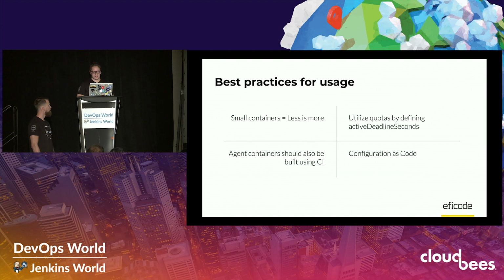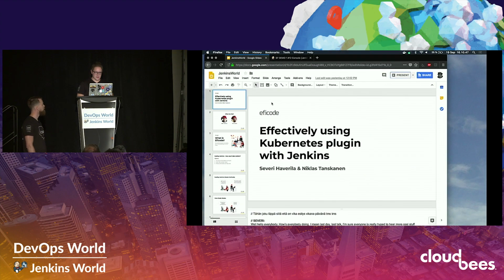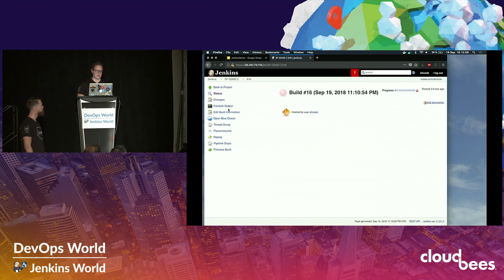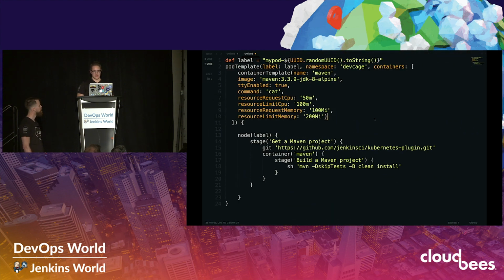What I'm going to demo next is the configuration as code, as you saw earlier, and then this active deadline seconds method. So let's go to Jenkins and start our next demo. This is basically the same pipeline that I had in the previous demo. I can show you the pipeline file. It's here. It's basically the same, but I have defined resource requests to Kubernetes, saying please, Kubernetes, run this pod with these resources.